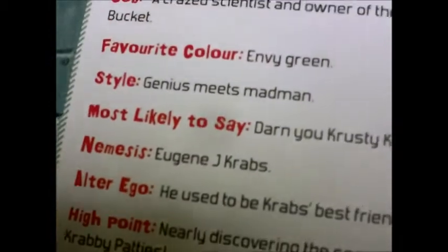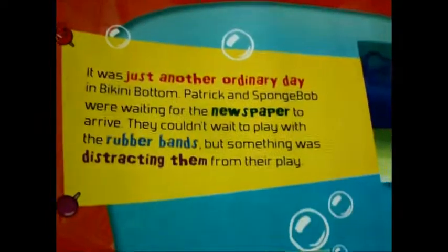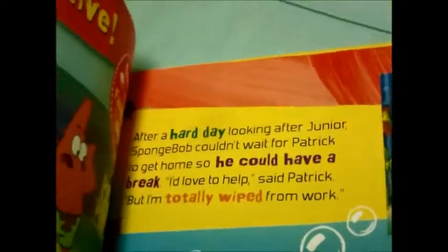Now, so that's Plankton. Oh yeah, and Genius meets Madman. Okay, so Rock by Bevolve. So this was actually episode 49B from season 3. Oh, that's kind of a short story. So yeah, all of the stories in this book are really, really short. The activities are basically for kids, but I still thought I gotta get this for my collection. So I just picked it up anyway.